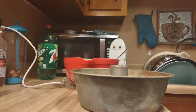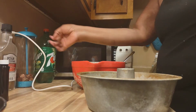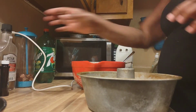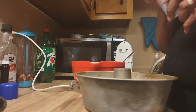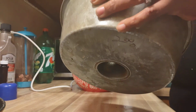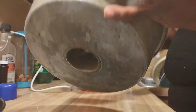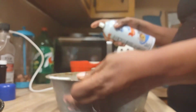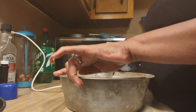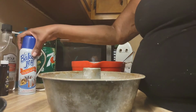Okay, I am back. So now my cake is mixed up, all yummy. I'm going to take my Baker's Joy, give it a little shake. There's enough here. Make sure you spray it all over. I'd rather overdo it than it not have enough. The end of that. So guess what? I gotta buy some more.